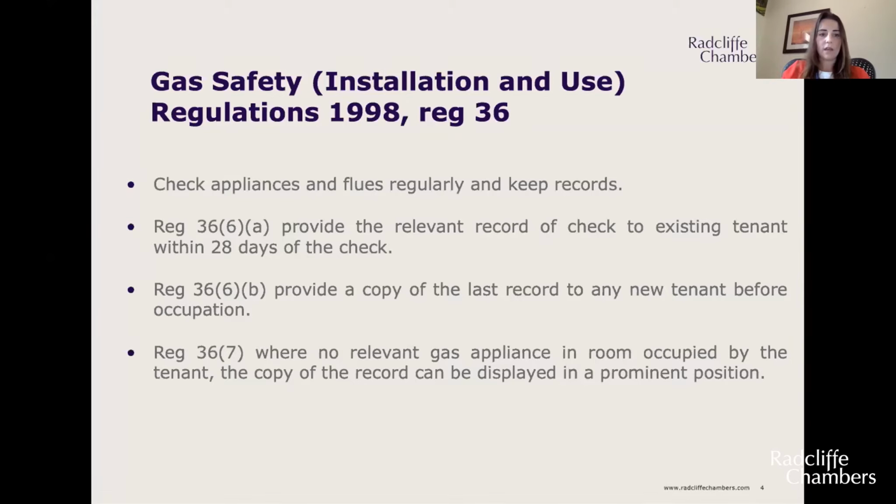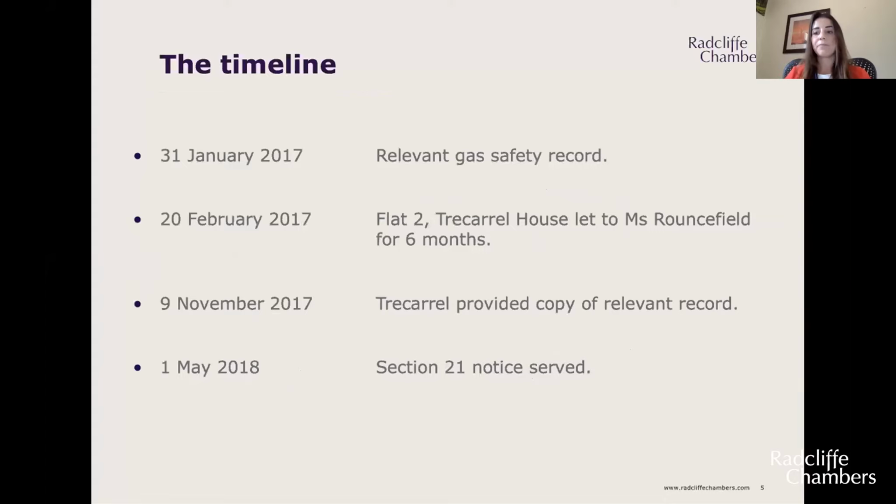So let's move on to the dispute in Trecarrell. The dispute arose from the following facts. Miss Rouncefield had entered into an assured short-hold tenancy agreement with Trecarrell House Ltd on the 20th of February 2017. And that was for a period of 6 months.